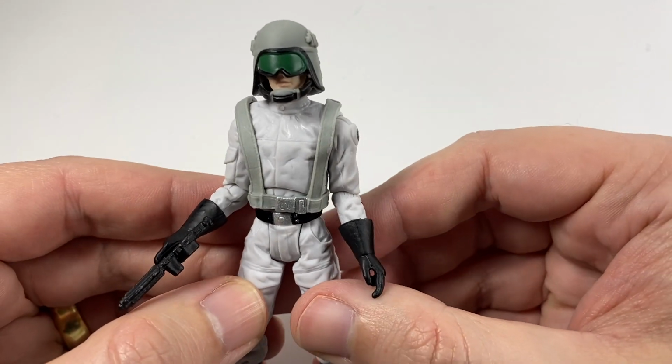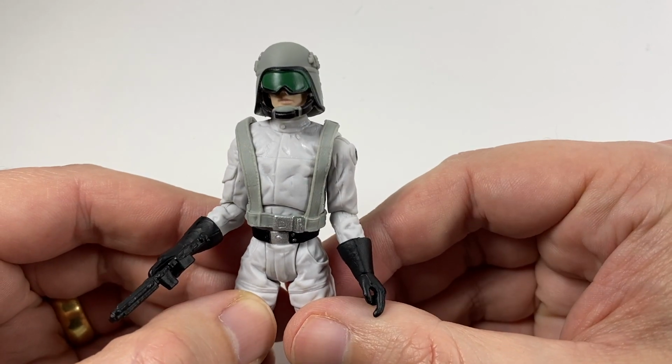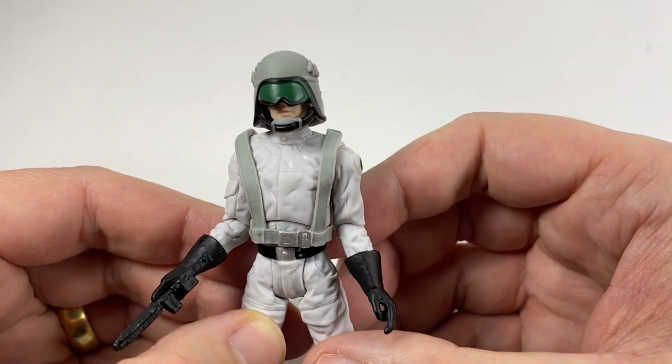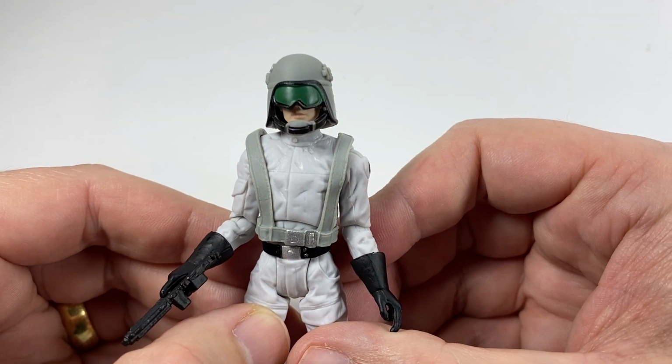And that concludes the last of the 50th anniversary figures. I've already reviewed Paploo and Princess Leia, so check out those videos. Let me know your thoughts in the comment section below. I think this is a decent enough figure for the vintage collection. It's going to look great on the wall with all the other Return of the Jedi.